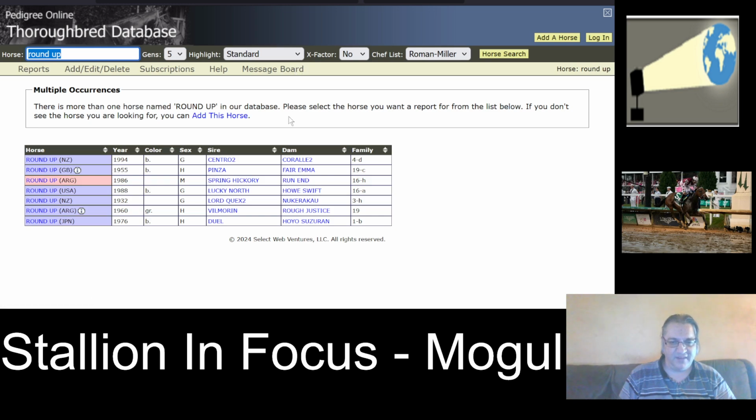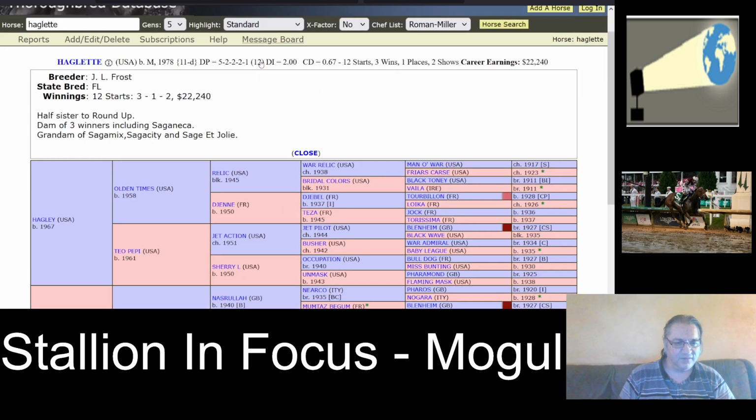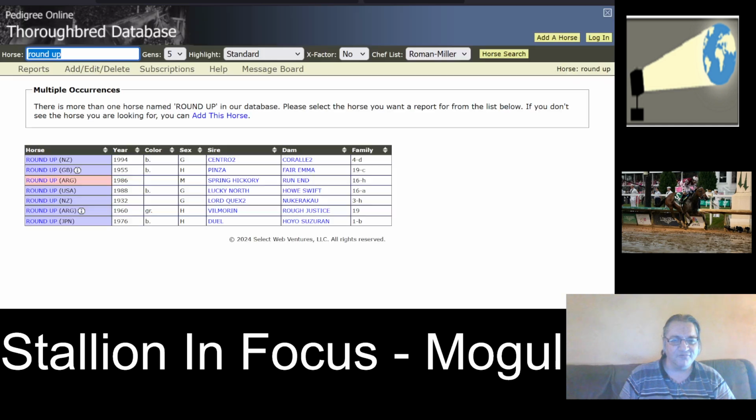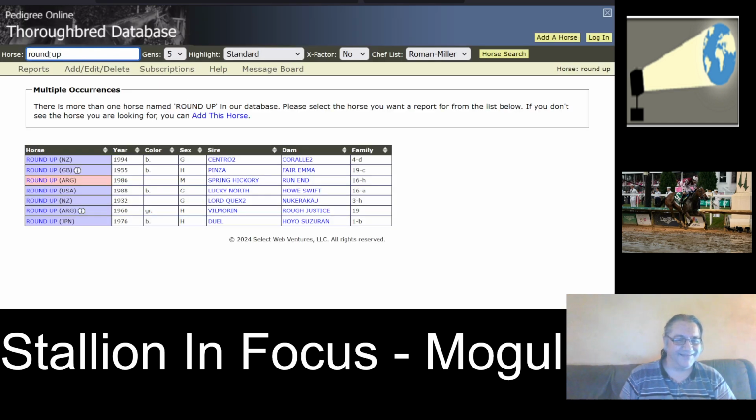It's the 10D, isn't it? I mean, is it me, or is there no horse called Roundup on that list? We're looking at one called Sucret. I mean, what are they trying to tell me here? There's more than one horse named Roundup in our database, but it's not the one. I do get myself into some scrapes live on video, don't I? There's no need for me to do this.